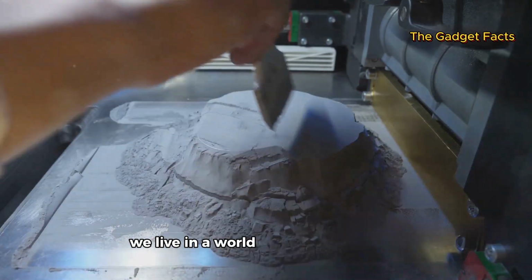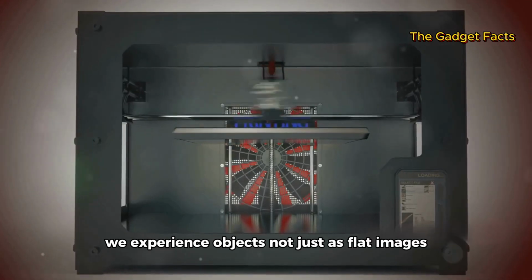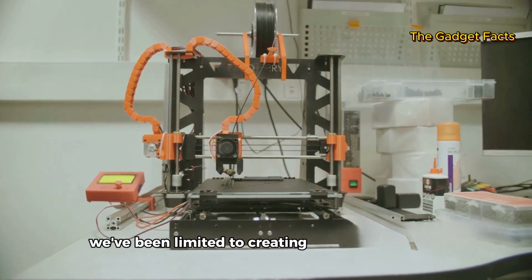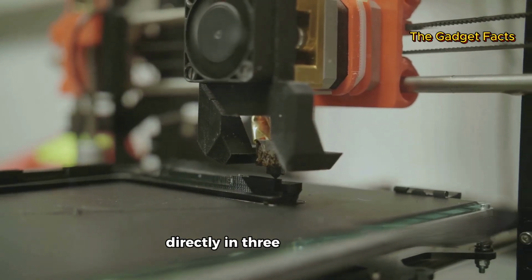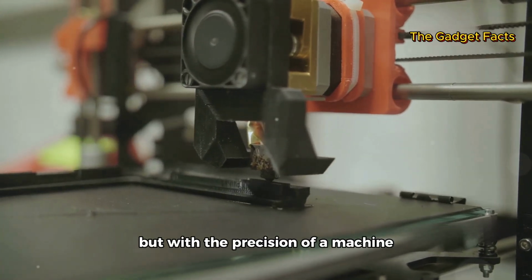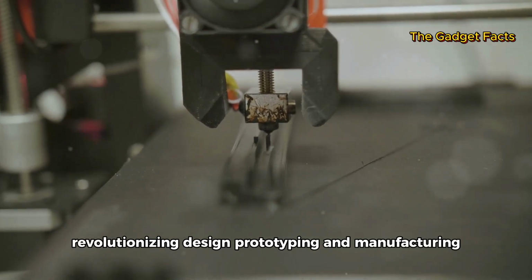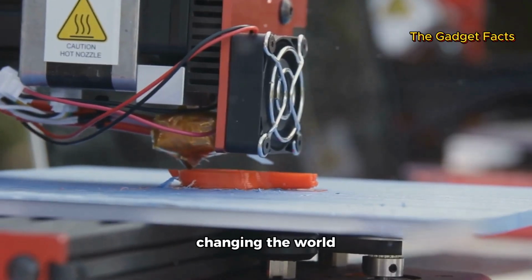We live in a world of 3 dimensions. We experience objects not just as flat images, but as tangible things with depth, texture, and form. For centuries, we've been limited to creating in 2 dimensions. But what if we could build objects directly in 3 dimensions, like a sculptor molding clay but with the precision of a machine? Enter the 3-dimensional printer, revolutionizing design, prototyping, and manufacturing. This is the reality of additive manufacturing, changing the world.